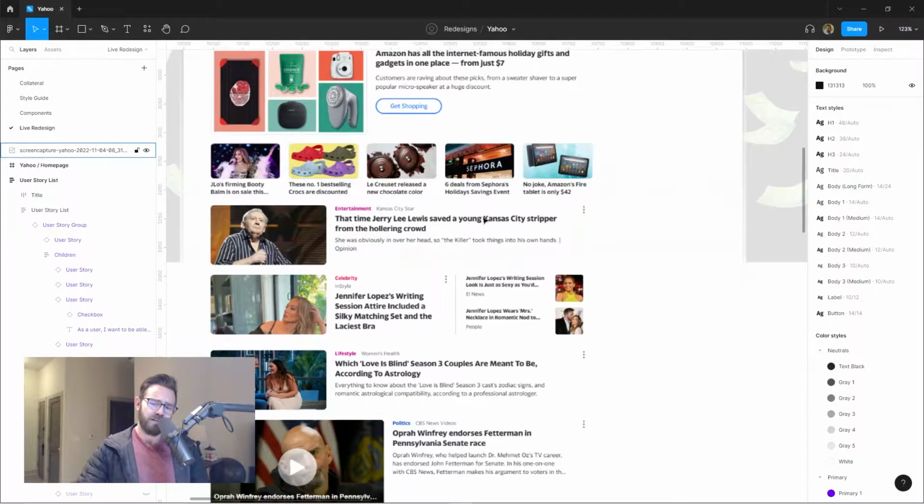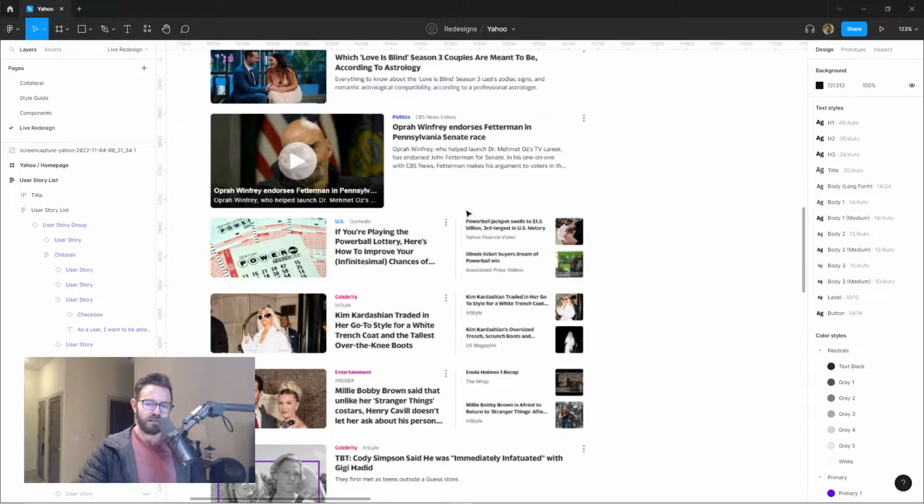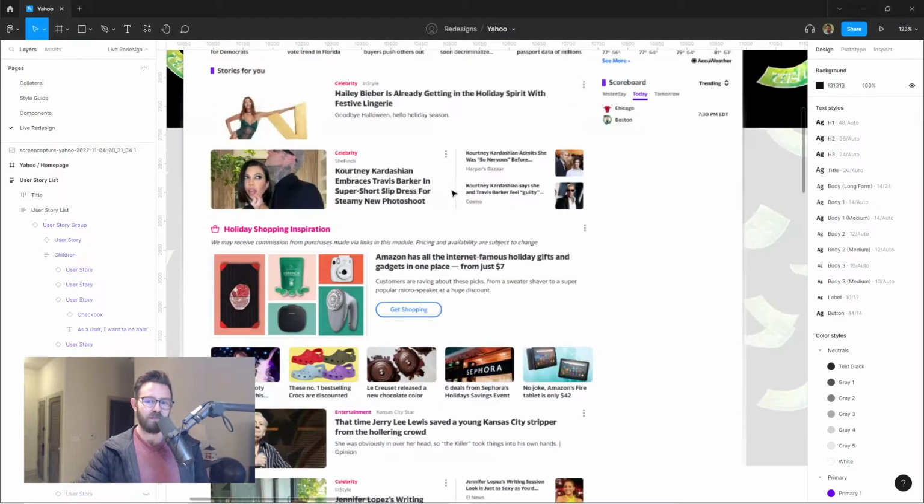As I scroll down, this is a little bit better, but at the end of the day, I'm really hoping I could see something a little simpler that sends a signal to my brain that I should look at this first, then something else, and then something else. There's no user flow baked into this site. So that's what we're going to go ahead and try to fix today.